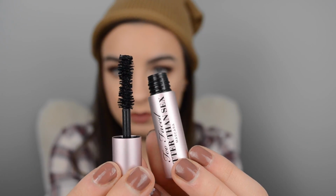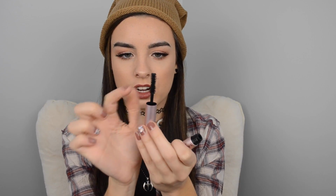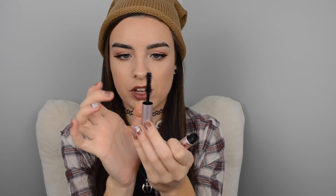Of course, I can't open anything without ruining the package. It comes in this little pink pretty package. This is the same packaging as the full size, but this is the sample size. You open it up, and the brush has that famous hourglass shape. It's bigger here, smaller there, and bigger there. It's supposed to give you crazy voluminous lashes, nice and thick, nice and long. So yeah, I'm really excited to try this.